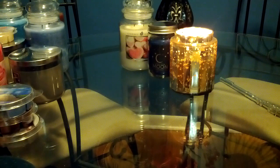It is kind of a shame, though, that it looks like they're starting to have these different holiday collections, and they're not releasing them in wax melt form, which is unfortunate because I find their wax melts are very good. I like them a lot. So, in fact, I've been making it a habit of getting a wax melt to pair with the candle when I can.